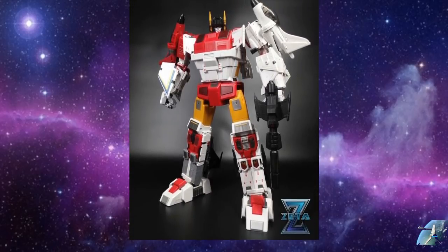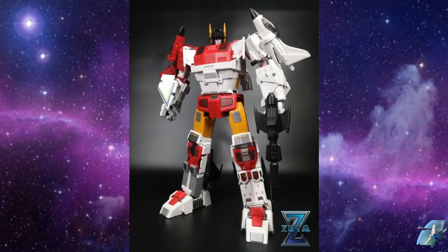My number 7 is going to be Zeta's Superion in the combined mode. The combined mode Superion, he looks great. I have him up there. I am a Superion fan, so I have kind of a bit of a connection to this character, a lot more than the average person. I have a couple of the G1s. I have KOs of the G1s. I have the Zhuzhang Jet Commander, if I said that right, and I don't ever plan to get rid of that. I love that thing. And I'm going to get the Fans Toys one.